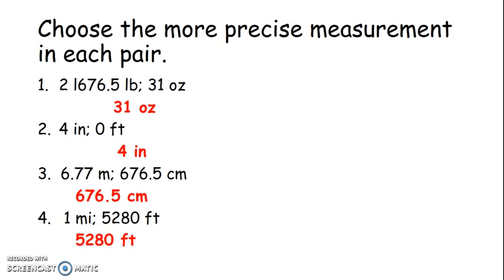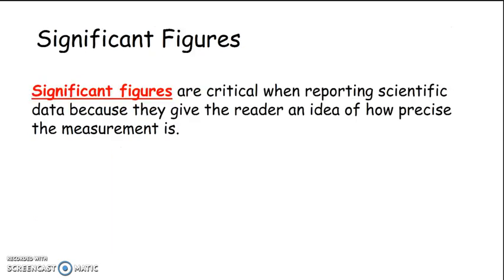So that's precision. Next, we're going to talk about our significant figures or significant digits. Significant figures are critical when reporting scientific data because they give the reader an idea of how precise the measurement is. Now, there are a handful of rules for significant digits.